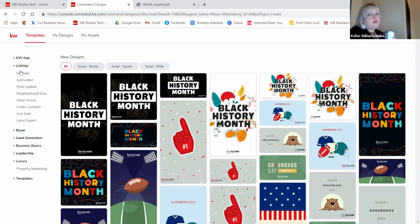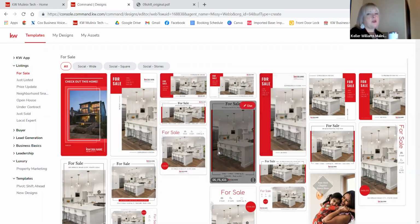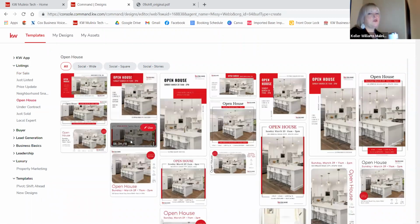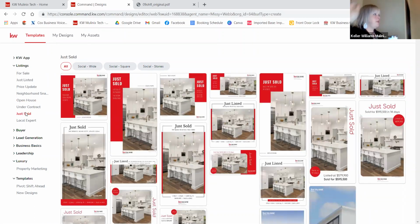I would encourage you to look through, there are certain ones that appear in lots of different places as far as design elements go. So if you're going to use an open house image or a just listed image, you might stay with the same design feel for consistency and branding. So pick something that speaks to you, that you like, and use that on a consistent basis. Use that every time you have an open house. Use it every time you have a just listed, or anytime you're promoting something. Try and stick with that same feel, because you'll find that it carries over into all of these different categories. So pick something that you like and stick with it.